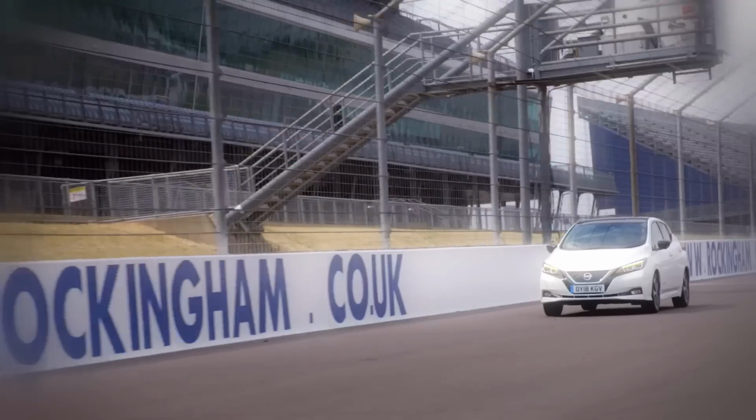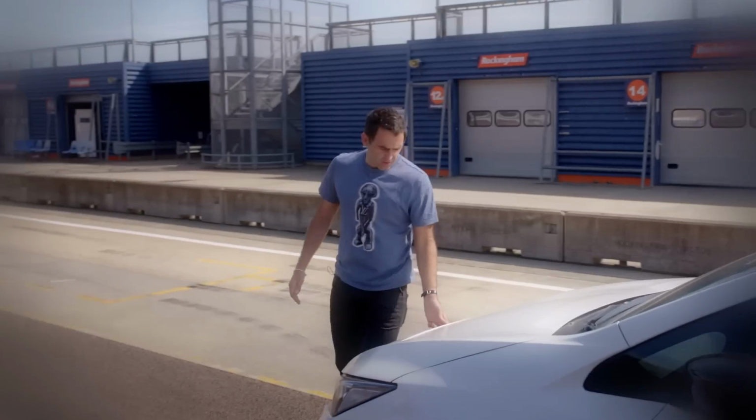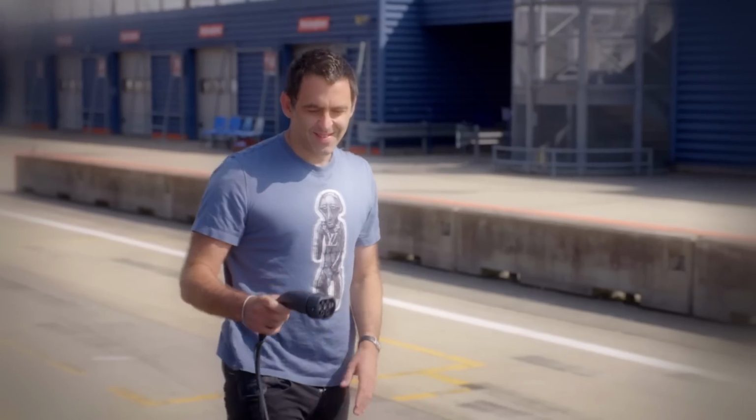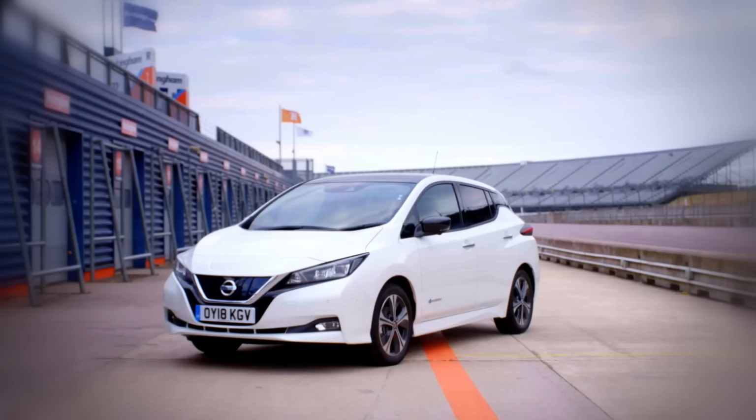Next, we're off to Rockingham for a 5th gear team test. This is our chance to get a quick first look and drive of a brand new car. This week's special guest is snooker world champion and petrolhead Ronnie O'Sullivan. This time the team tested the Nissan Leaf.